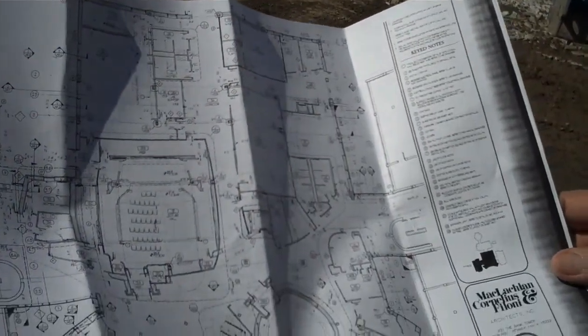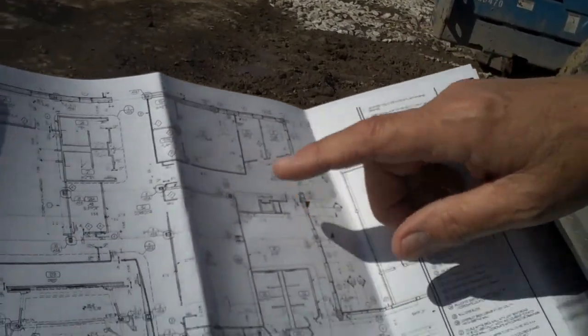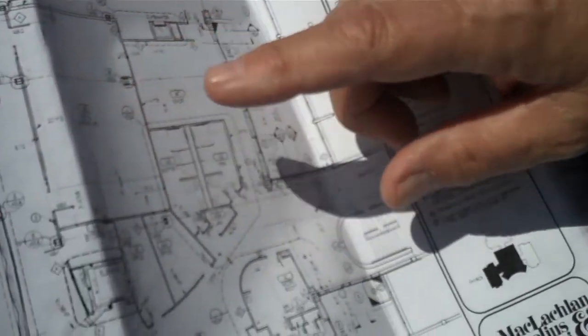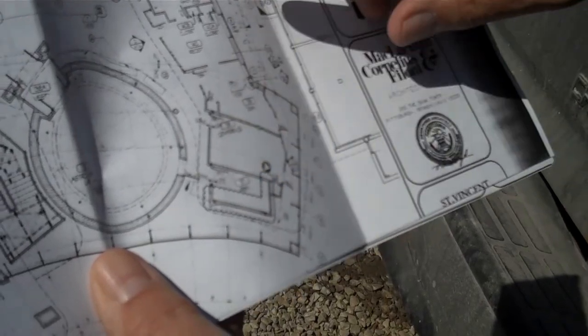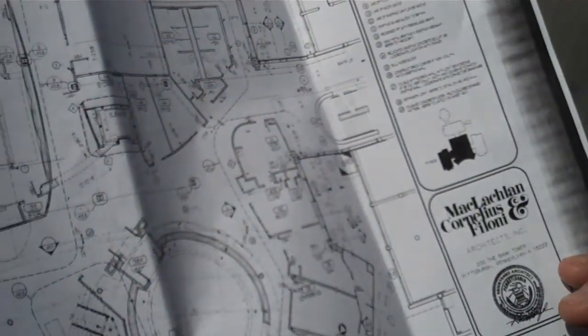It's made up of a lecture hall, which is about 80 people. That's here. We have an anatomy lab, complete with a cold room. We have a chemical storage area. This is the digital imaging lab. Other than that, we have offices. We have the dean's office, conference room, a couple of offices up front. There's an elevator in the building.